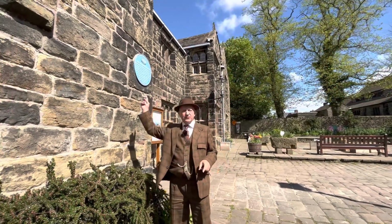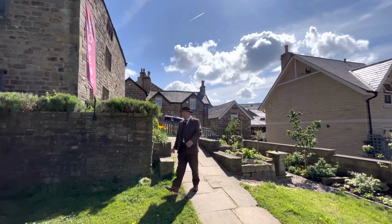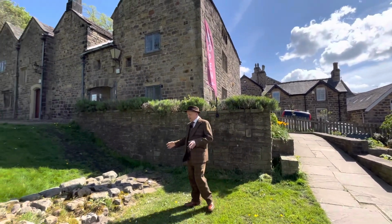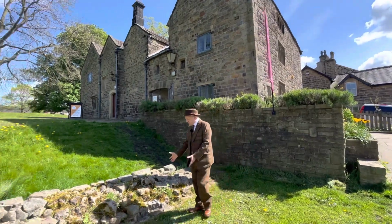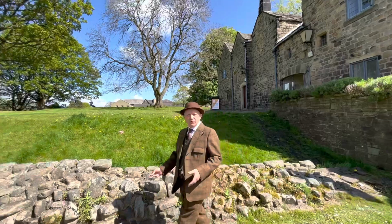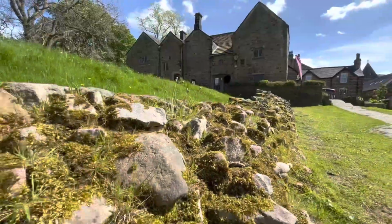This sign tells us all about how the manor house was built into the remains of the Roman fort. I didn't need to read that, by the way. I knew it all anyway. And you can see that most vividly how the manor house was built into the fort here on this side, where there is this surviving stretch of the actual Roman stonework from the fort at Olicana.